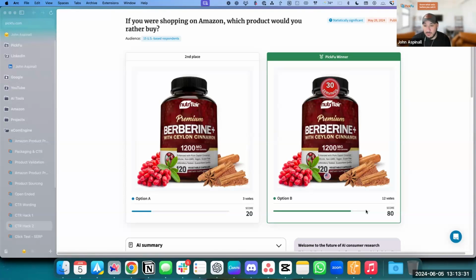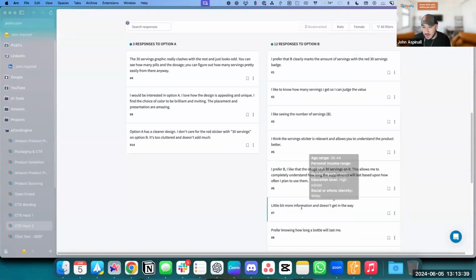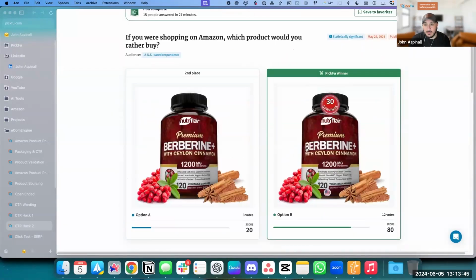And they already are getting more consumer research. So if you go down here, you're going to see, I like knowing the servings. I see the serving numbers, a little bit more information. People like to see that. Again, this isn't a great test of the competition. You'd want to test which version of you is good, and then do another PickFu of how you did initially against your competition, and how you're going to do against your competition with the new updated version.